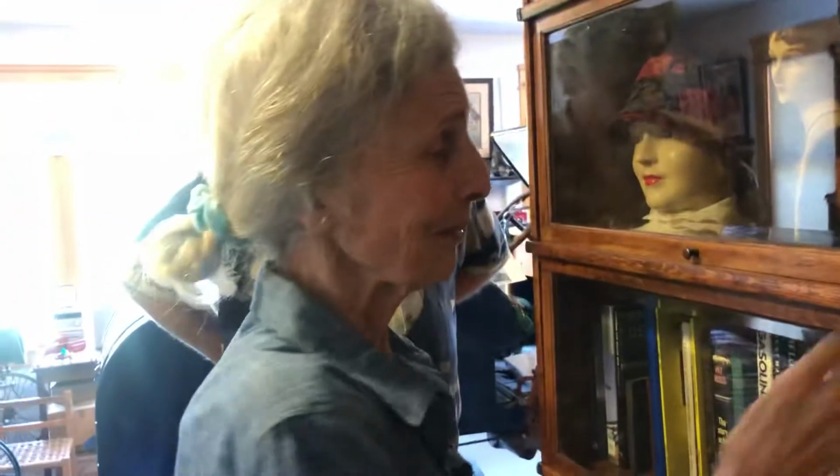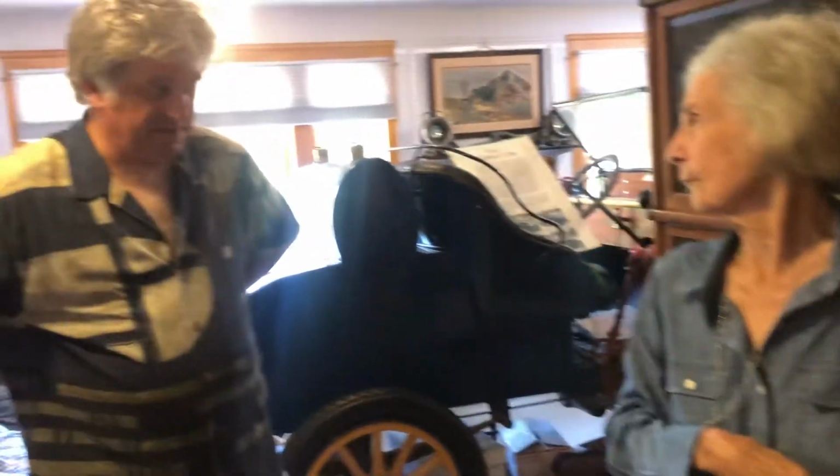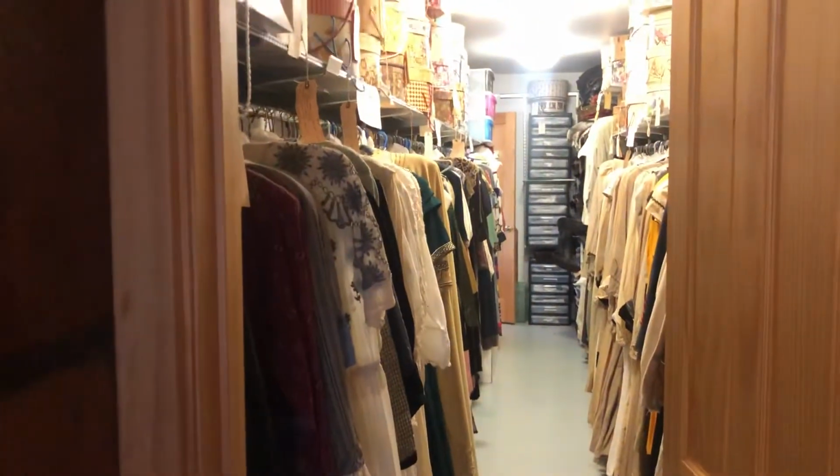Well, you know what they can do if they want. If they just wear a duster over their other clothes, they can get away with it. The dusters are what they used to wear in the teens and 20s on a dirt road to keep your good clothes clean. And you have dusters in there? Oh God, yes. All the stuff down the wall there, those are all dusters.